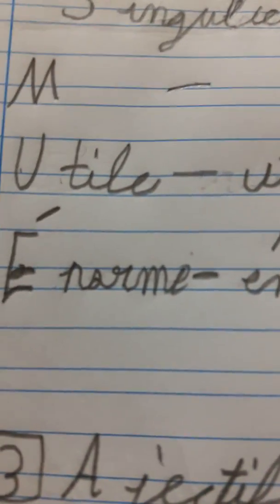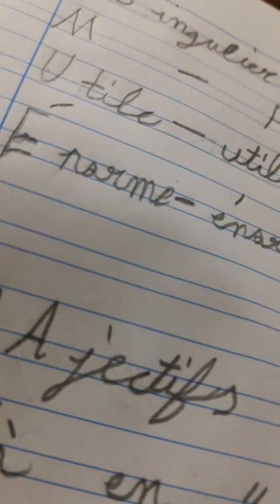Utile means something is good. And aimable is something beautiful. So see in here, utile and aimable, in masculine. Masculine ends with the E, and also in here. Okay, and here in masculine plural we have utiles, it ends with ES, and aimables ends with ES. Utile, aimable. And here in feminine, let's go to the singular feminine. Here is E, but I forgot to put the E, and here is the E. Aimable. Utile.